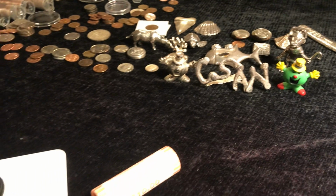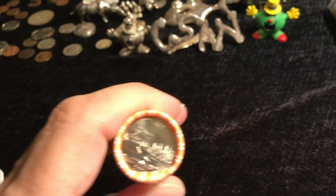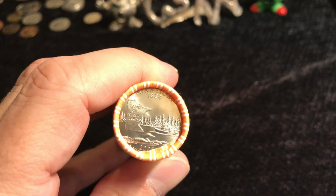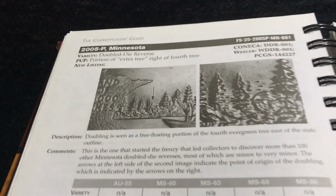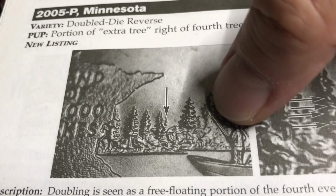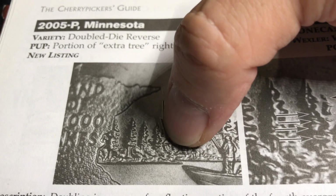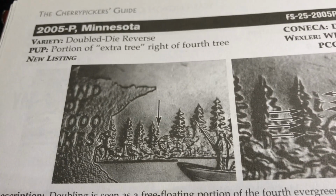Alright, so we got all the other ones put away. And we're just going to concentrate on this Minnesota. And let me show you a cherry picker's guide so we know what we're looking for here. Most of the ones that are going to be worth anything have an extra tree to the right of the fourth tree.